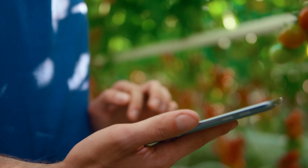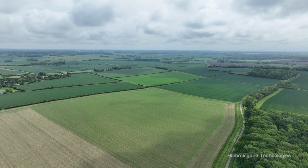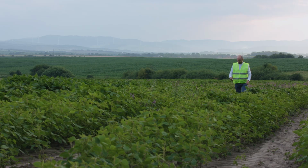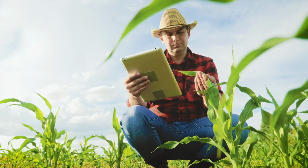Hummingbird Technologies is an artificial intelligence business for farming. They use imagery from satellites and drones to help farms solve complex problems in their fields. Through data analysis, they're able to tell a farmer if they're using too much fertilizer, which saves them money and the environment.